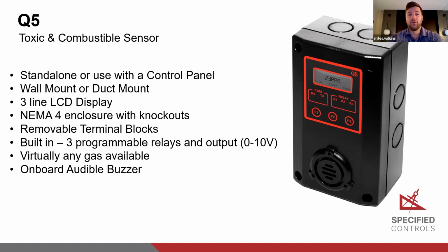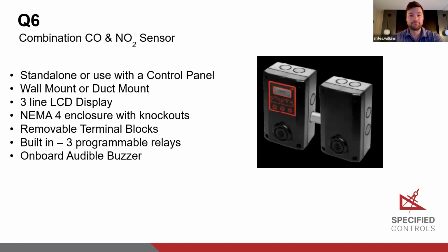It has the LCD display. So if for some reason the parts per million threshold needs to be changed, you can change that in the field, and our engineering team can walk you through how to reprogram the sensors or controller. We have virtually any type of gas that is detectable that we can add the sniffer for our gas detection sensors, and it has an onboard audible buzzer in case you just need a buzzer and there's no horn strobe that's needed.